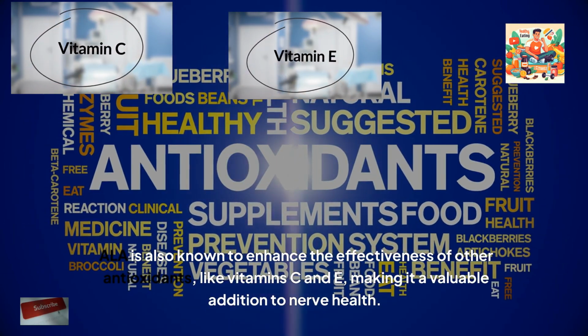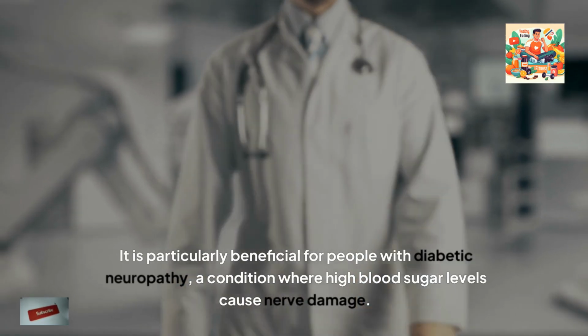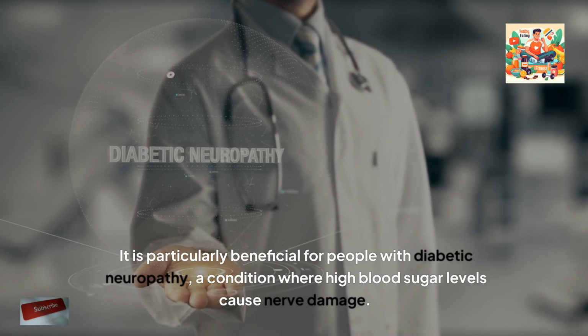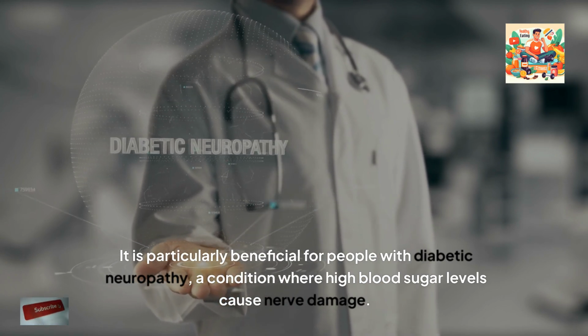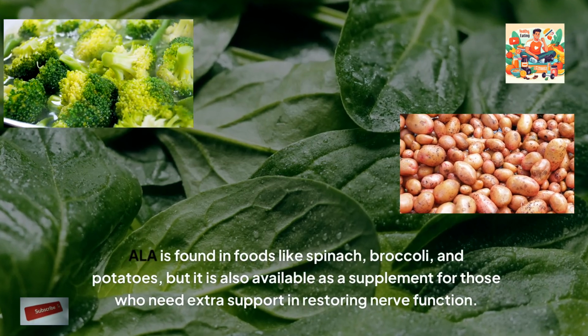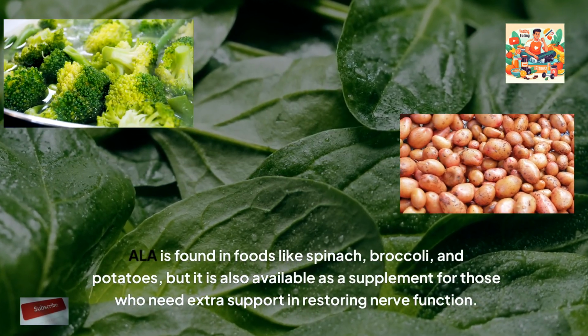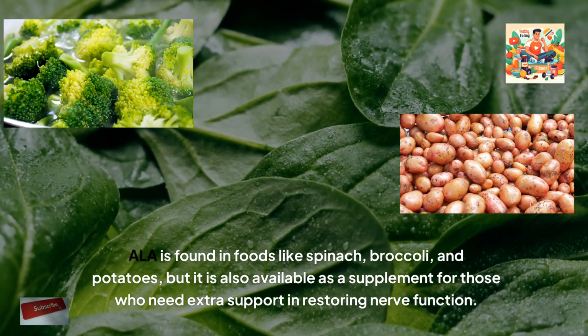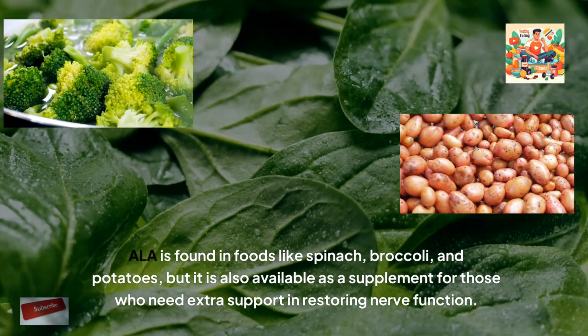It is particularly beneficial for people with diabetic neuropathy, a condition where high blood sugar levels cause nerve damage. ALA is found in foods like spinach, broccoli, and potatoes, but it is also available as a supplement for those who need extra support in restoring nerve function.